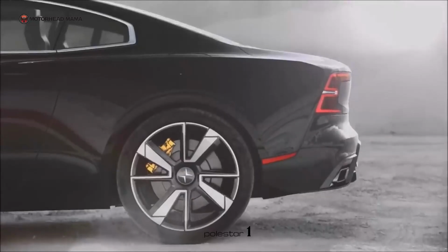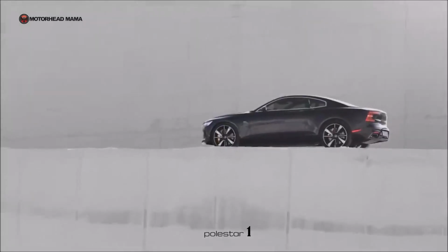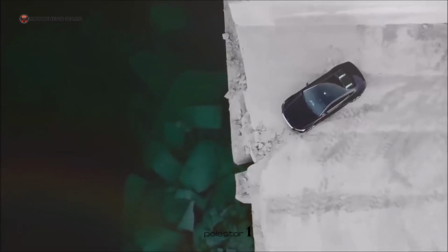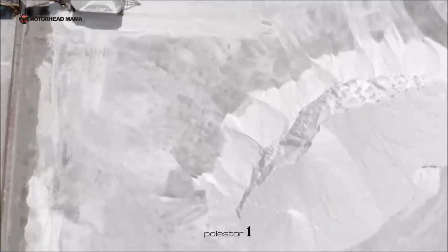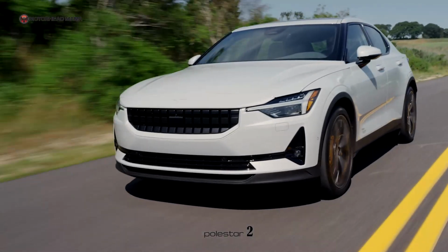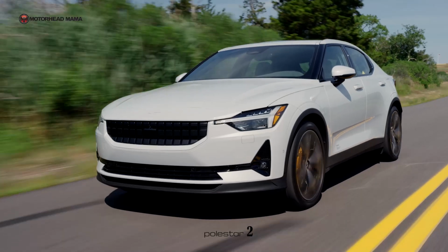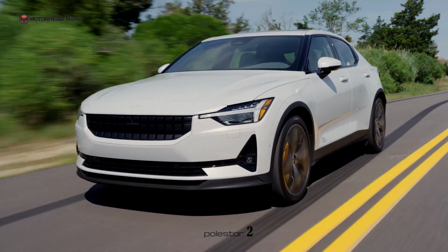So its first vehicle was the Polestar 1. Polestar 1 was a limited production vehicle, actually still is. They're making 500 versions of that car per year, with 2021 being the final year of production. And then this, appropriately named, is the Polestar 2, which is its mass market vehicle. So let's get into that.